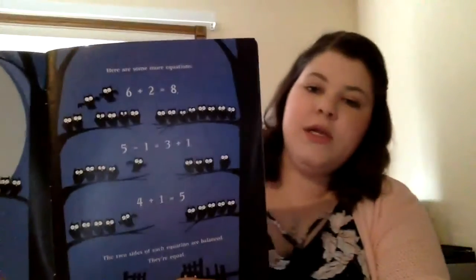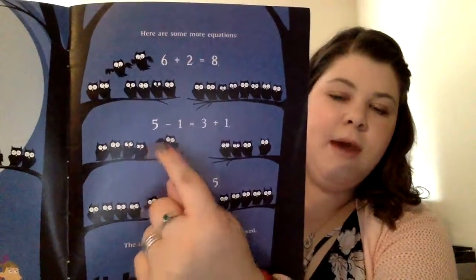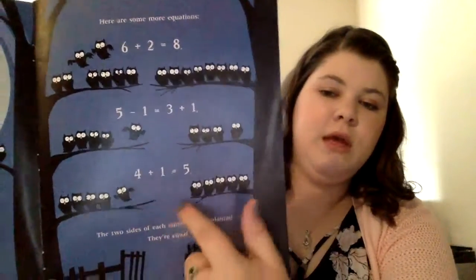And then when we switch, this page says, here are some more equations. 6 plus 2 equals 8. 5 minus 1 equals 3 plus 1. So you can see here, the bats are moving around to make the branches equal. The two sides of the equations are balanced. They are equal. So it talks about all different kinds of stuff.